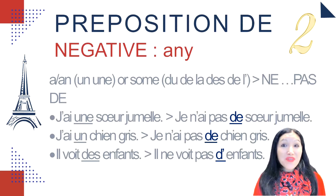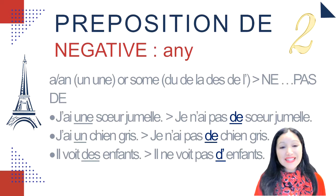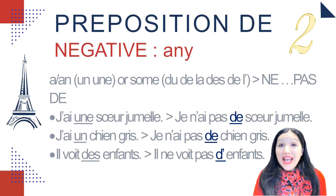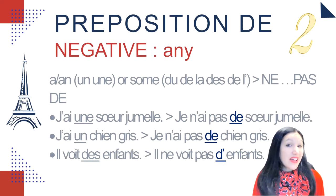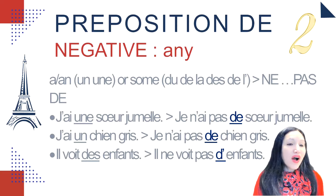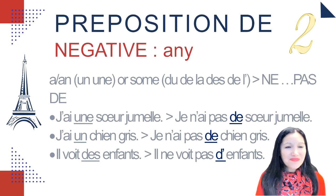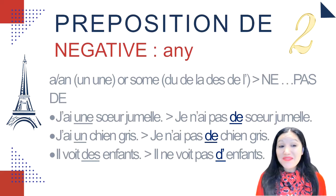Il voit des enfants. He sees children or some children. And then the negative, he doesn't see any children. We have to have that de in there for any. And here we'll have a d' because of enfant starting with a vowel. Il voit des enfants. Il ne voit pas d'enfants. Really take the time to make a few examples for the negative one. It's the one that I see as a very, very popular mistake.